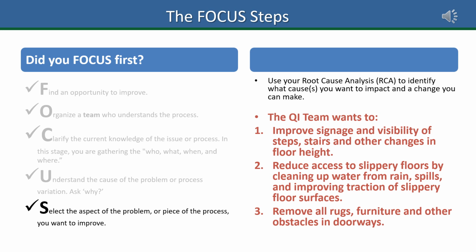So they've arrived at the step where they select the aspect of the problem that they want to improve. This quality improvement team has identified that they want to do 3 things. First, improve signage and visibility of steps, stairs, and other changes in floor height. Second, to reduce access to slippery floors by cleaning up water from rain, spills, and improving traction of slippery floor surfaces. And their third change is to remove all rugs, furniture, and other obstacles in doorways.